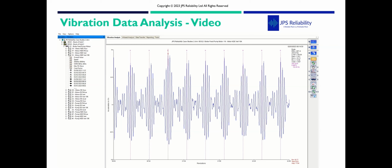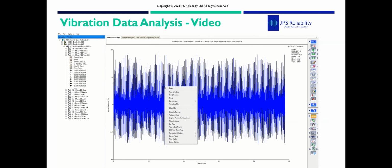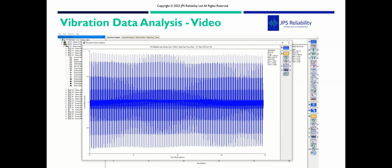Another great thing in this software is if we pull back, it's called autocorrelation. So within this time waveform here, if we clear the plot so you can see it again, we can actually autocorrelate. Now what autocorrelate does is it works perfectly only when you have the speed set correctly. We can autocorrelate it and bring out another waveform. Now this shows us what within that data is reoccurring at a period frequency.